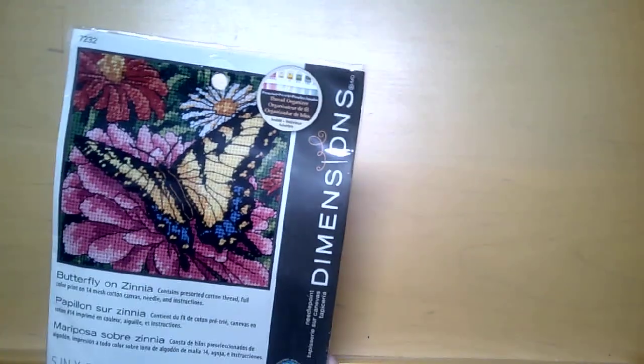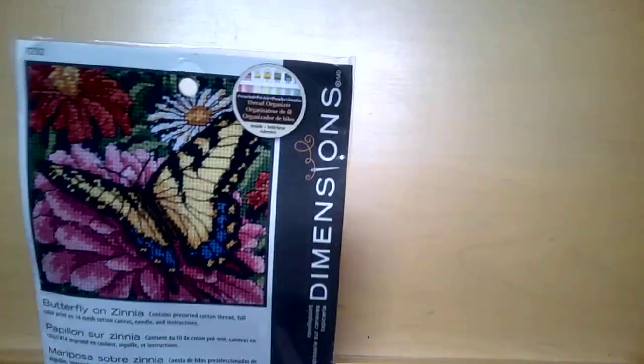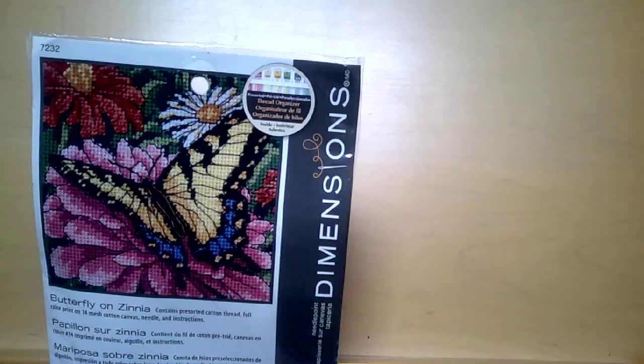And another. This is Butterfly on Zinnia. I won't say a lot about the needle points. It's another Dimensions kit, because I know you're here for the cross stitch. I could show you needlepoint. I have another big bin full of needlepoint and a lot of loose canvases.